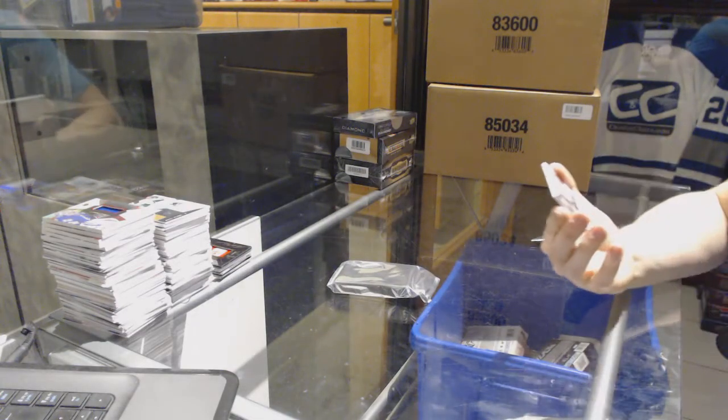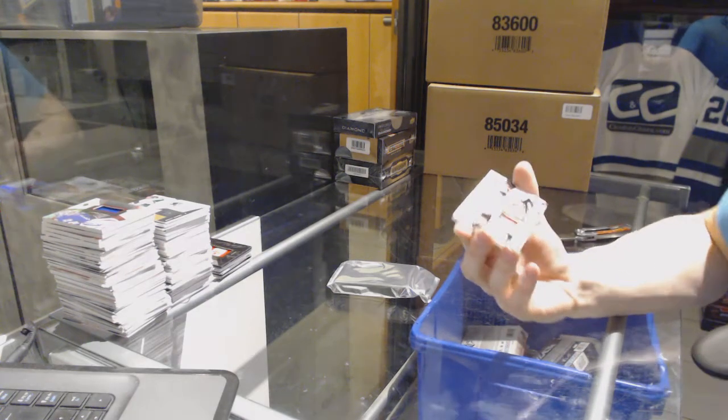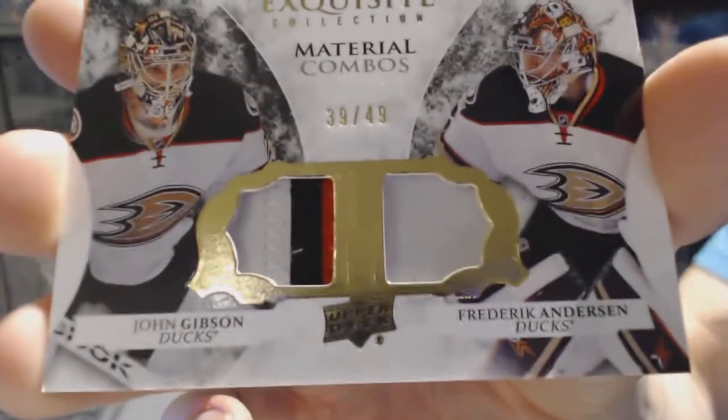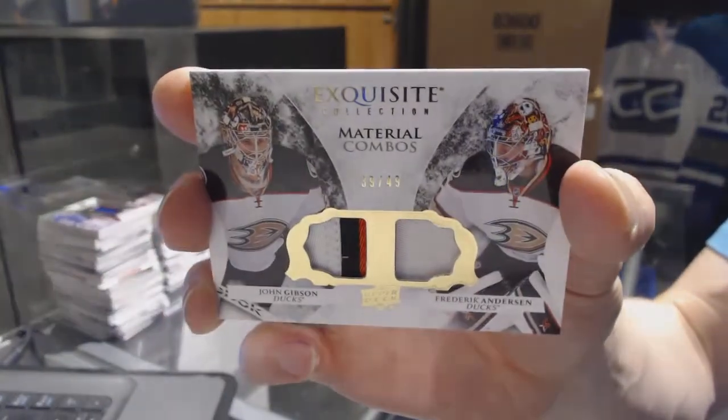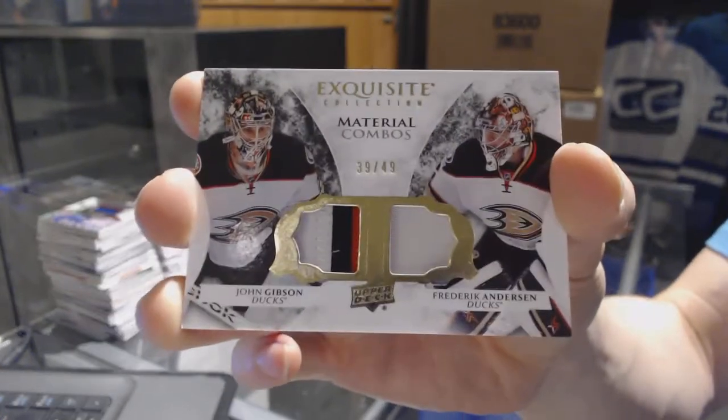Alright, we've got an Exquisite material combos dual patch, number 39 of 49 for the Anaheim Ducks, John Gibson and Frederik Andersen. 39 of 49 for the Ducks, John Gibson, Frederik Andersen.